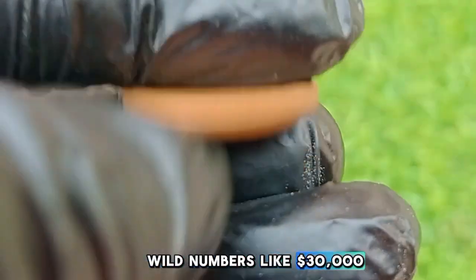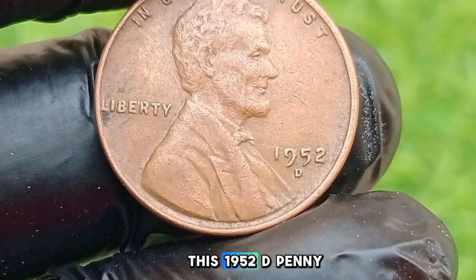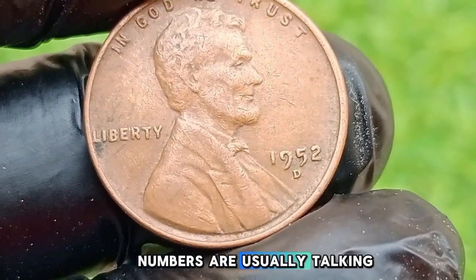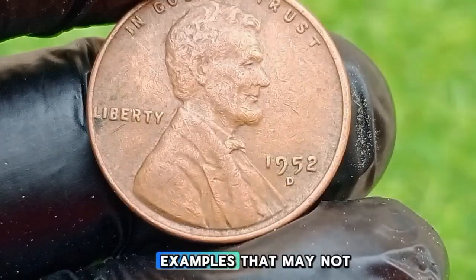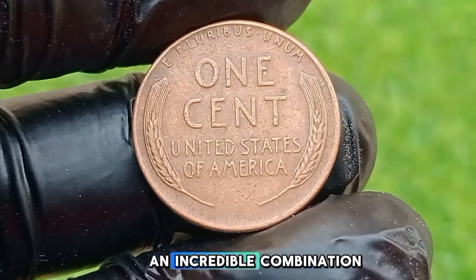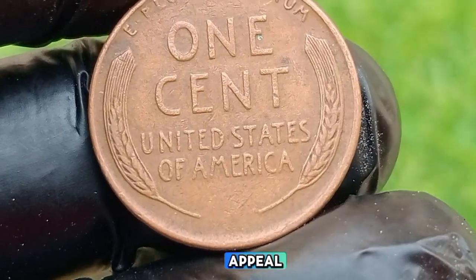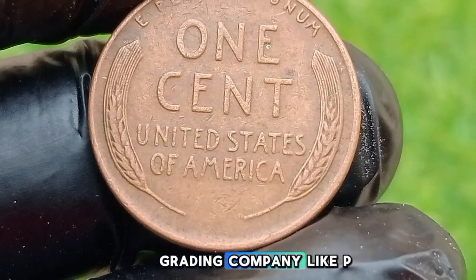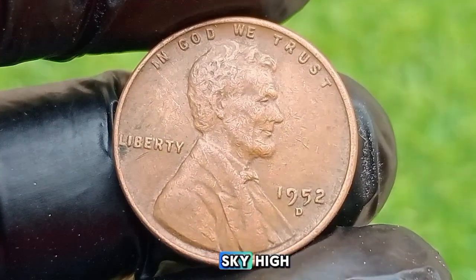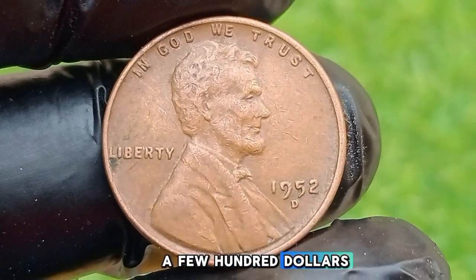So where do those wild numbers like $30,000 or even $79,000 come from? Sometimes you see videos or websites saying, "This 1952 penny is worth $50,000," and it sounds unbelievable. The truth is, those numbers are usually talking about perfect, super rare, or even one-of-a-kind examples that may not even have been sold publicly yet. To reach a value that high, a 1952 penny would need to have an incredible combination: a major mint error, the highest possible grade, MS-68+, bright red color, and amazing eye appeal. It would also need to be authenticated by a top grading company like PCGS or NGC and maybe sold at a big auction where collectors compete to own it. That's how prices get sky high when two collectors really want the same unique coin. For most people, though, finding one worth even a few $100s would be a huge win.